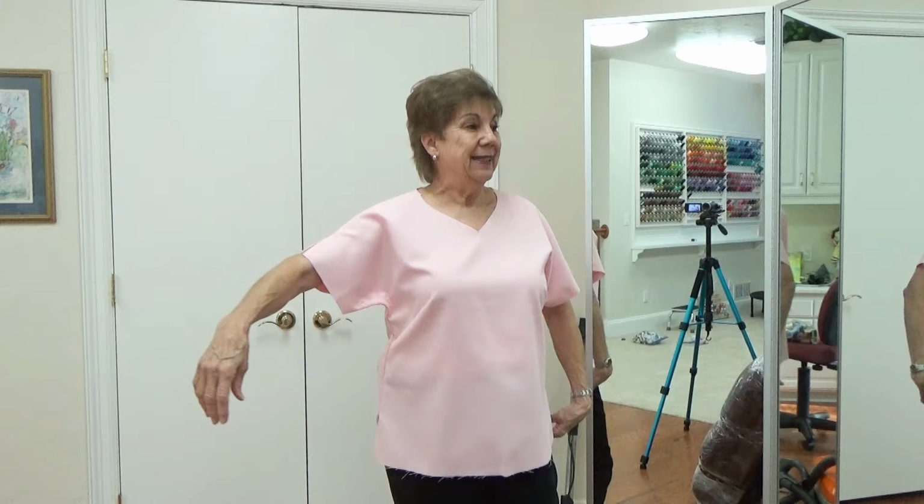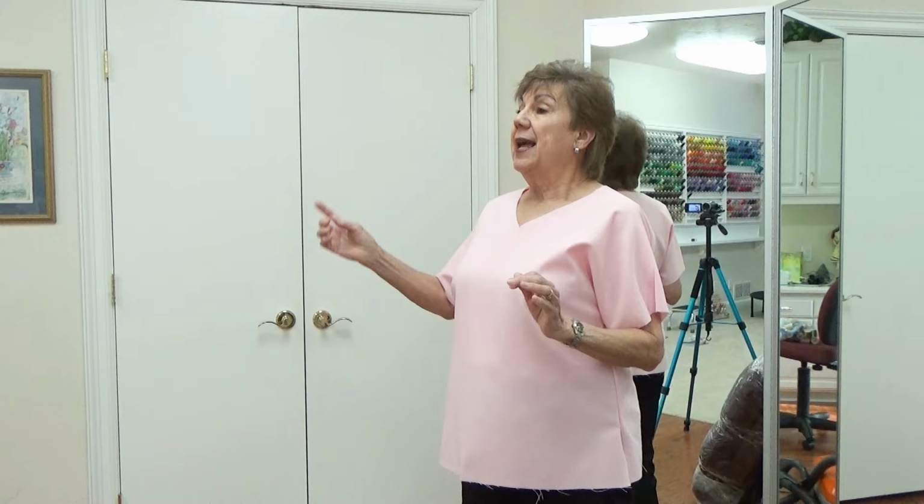But, yeah. So, when I finish this, I will show it to you all done. And when I finish the black net, I will show it to you all done. And I'll have two new blouses. And then I've just absolutely got to make myself stop.